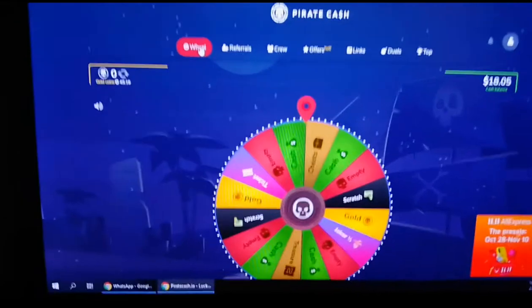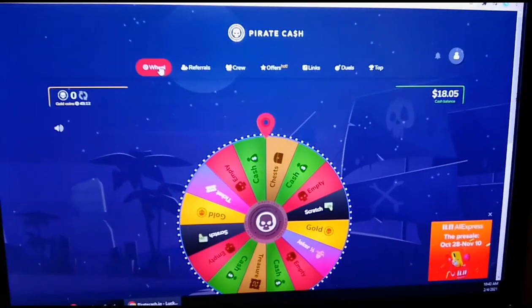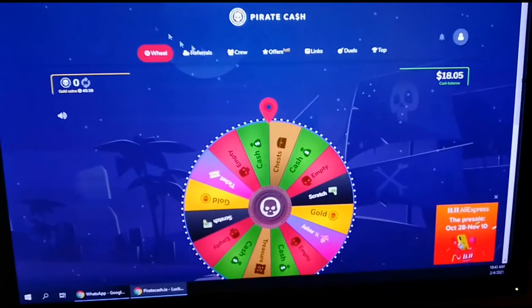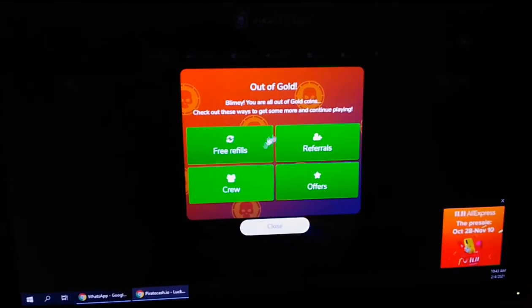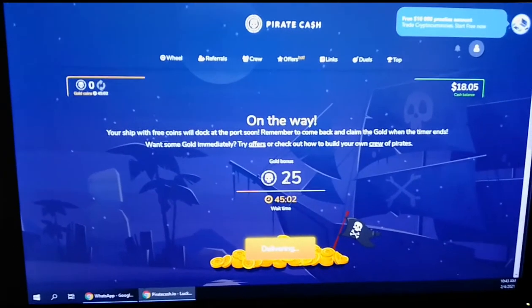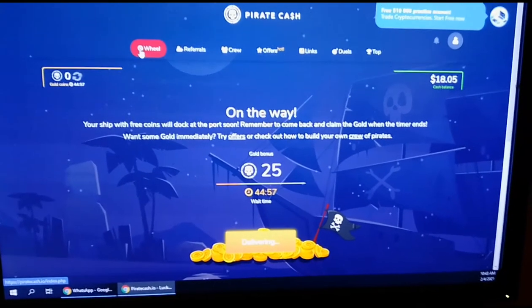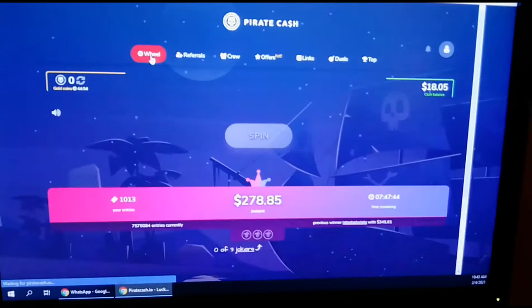So right now I'm doing a review on Piratecash.io. You'll see on that page the wheel that allows you to possibly win a prize. So you use the accumulator at the left, where you'll see the amount of coins that you have, which allows you to spin the wheel. So if the accumulator is not filled, you'd have to refill.